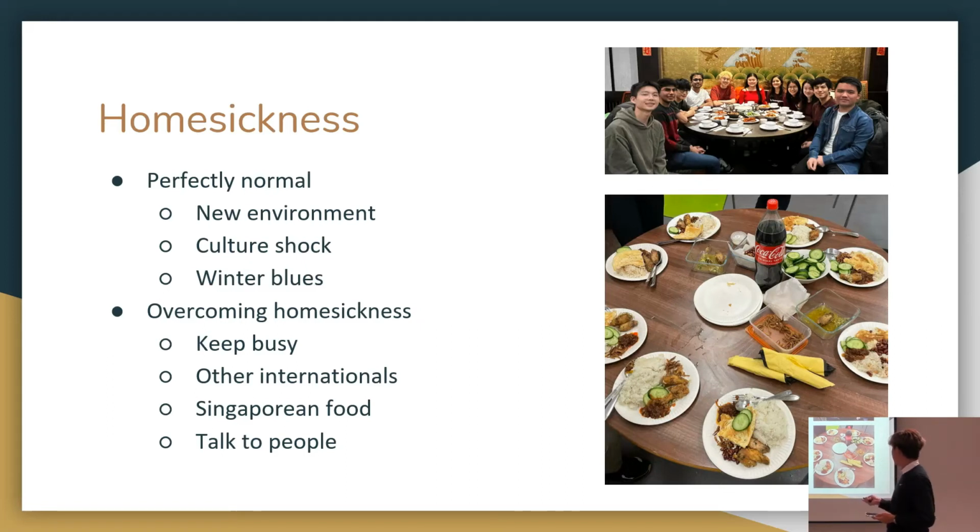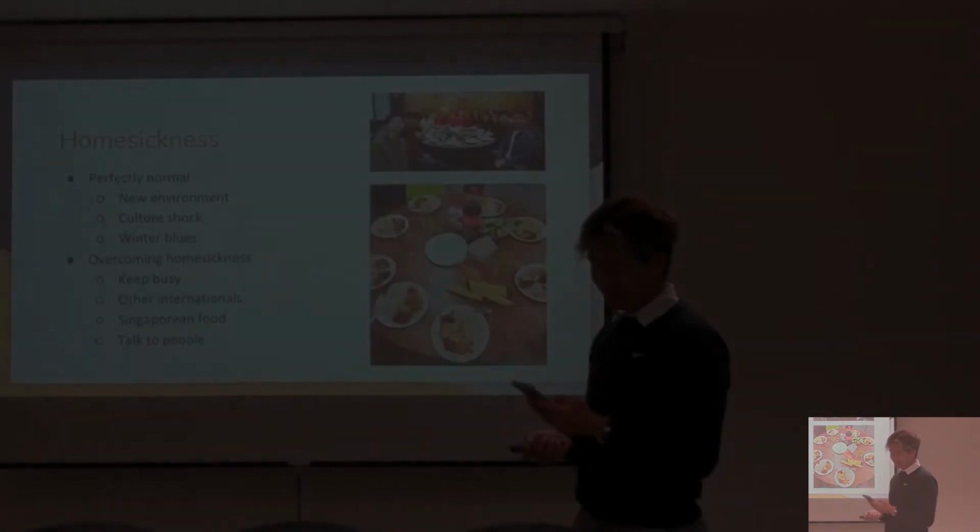Also, cook some food, like Singaporean food, if you're missing home. We made nasi lemak one night, that's the internationals in Leicester. And just talk to the people around you, because your flatmates, your friends, they're the people you're going to be spending the most amount of time with, almost 24/7. And if you want, you can also video call home at any time, because everyone has a phone nowadays. So yeah.